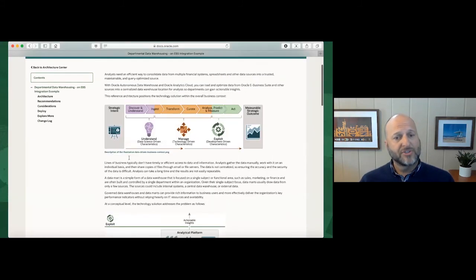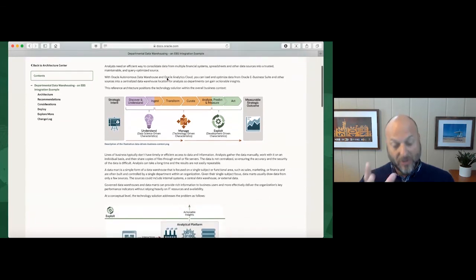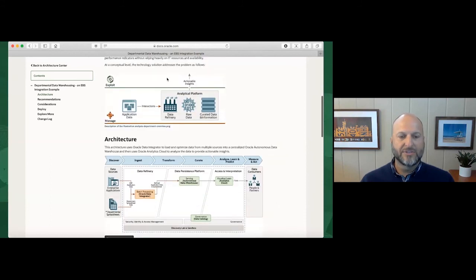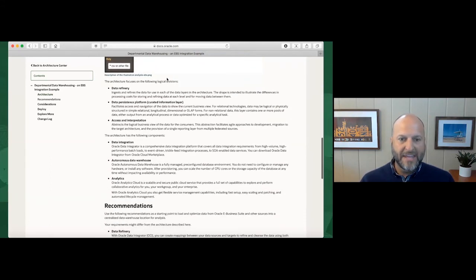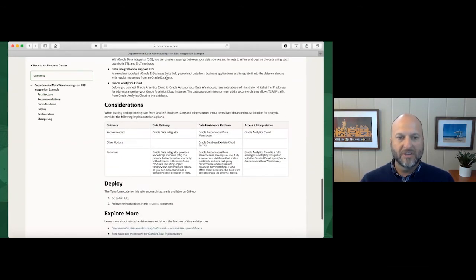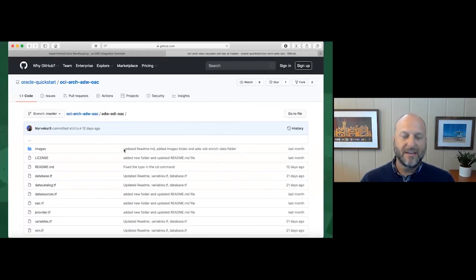Here in our architecture center, and there's a ton of these in here, by the way, I'm just selecting one, not totally at random. If you scroll down here, here's the architecture again. Here's the description of each of the services in the different categories. Here's some recommendations on services we think are appropriate here, some consideration. And what's most interesting is we've put together a deployment for this. We've scripted this into a Terraform script, and it's actually housed in GitHub. Here's the link.